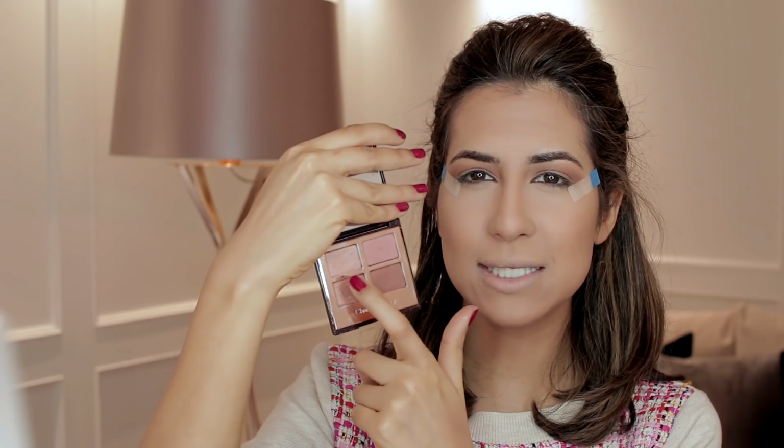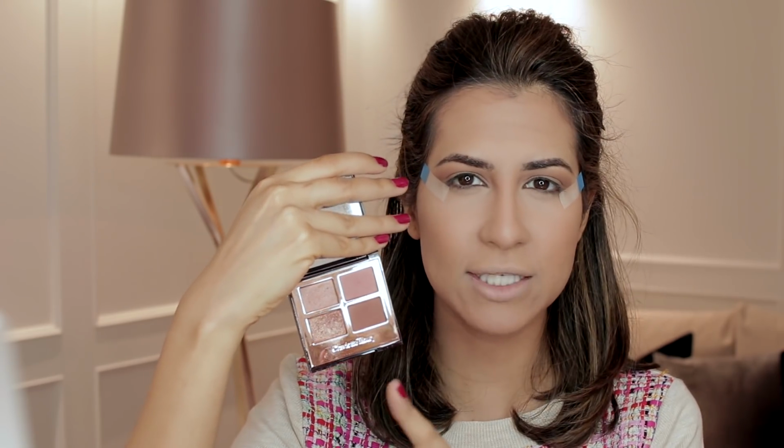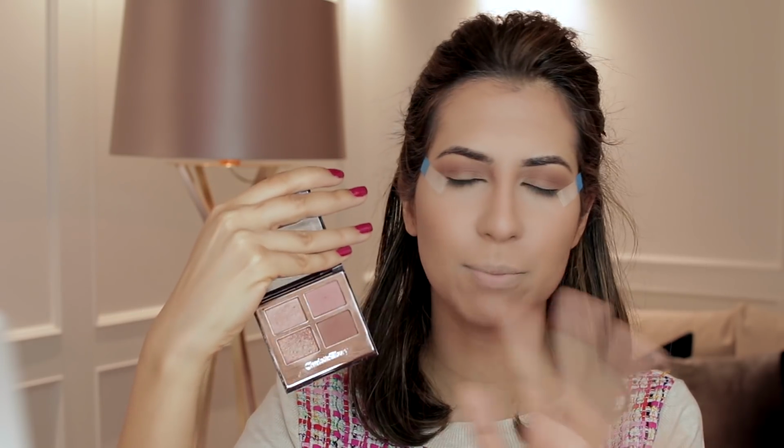And then this one is very similar to the highlight shade from the Dolce Vita palette from Charlotte Tilbury as well, and I love it. It's like a pinkish goldish color, which is the perfect highlight.